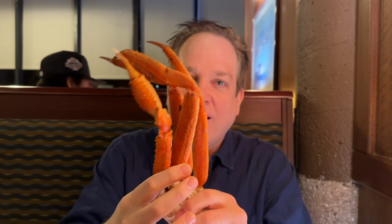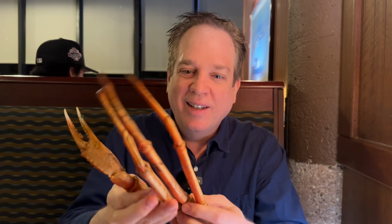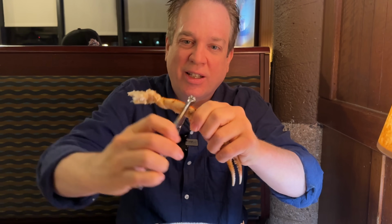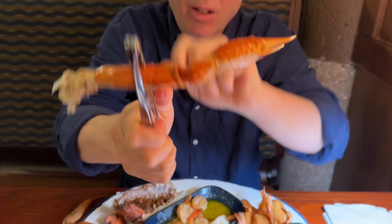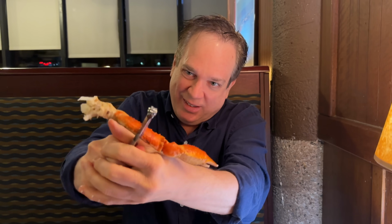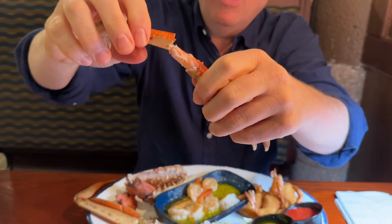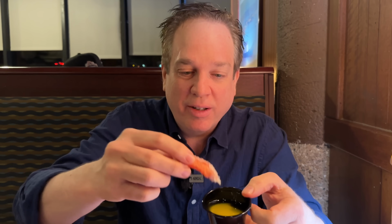All right, now we have the snow crab legs. Oh my gosh, that is very impressive. Yes, let's see if I can get into this. That's a hard shell. All right, let's try this. This has the big claw on it too. Okay, I think. Maybe. That looks good. It does. And, of course, butter. Yes.